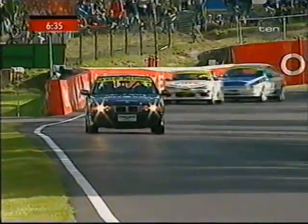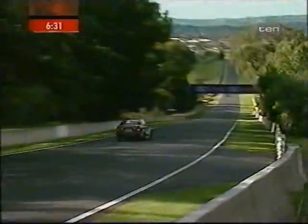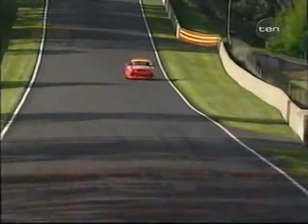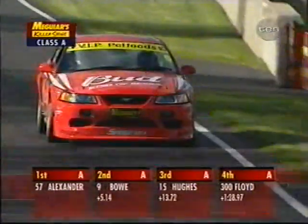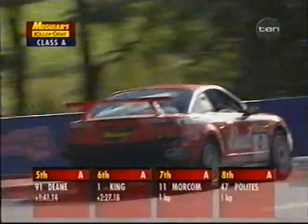Out of the Aussie Mail elbow onto Conrod Straight. Excuse me, the battle for the lead now is down to 5.1 seconds. So Woodbury has been able to respond to Bow's challenge. That last lap around, he was 1 second faster than the Budweiser Mustang. So Woodbury's doing a terrific job here, and Bow's throwing everything at him. Perhaps Bow was held up by that Proton, and it cost him some lap time, if you like.